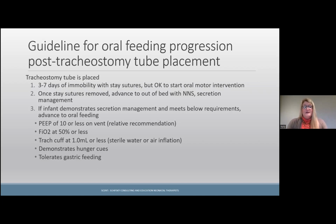If the infant demonstrates ability to have secretion management, I have listed for you the ventilator settings that I just cited in the past 2 slides. We would prefer the infant to have a PEEP of 10 or less. The reason we would like a PEEP of 10 or less is PEEP is the positive end expiratory pressure. How much volume is left within the lungs or the alveoli at the end of exhalation to prevent atelectasis or lung collapse.